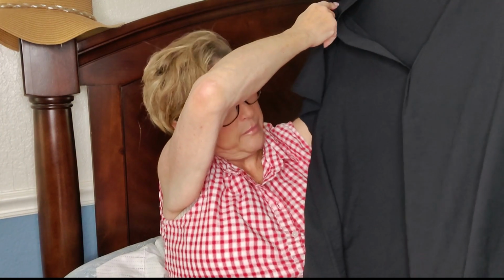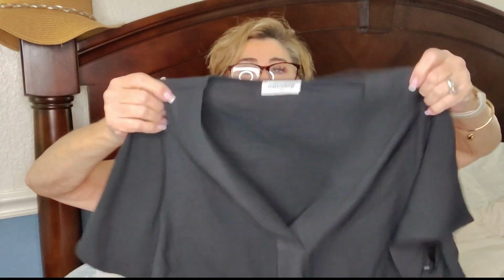And it is a black top, very large neck. I'm not sure, but I do believe I have this already, or one very close to it. And this looks awful big, but it's extra large. Let's see what it's made out of. 100% polyester. Are you feeling polyester? Because it is a big thing right now. We'll try this one on and see how we go.